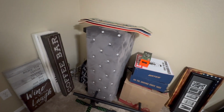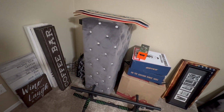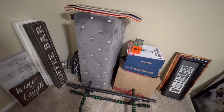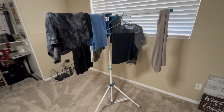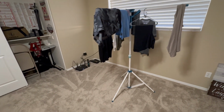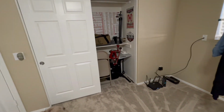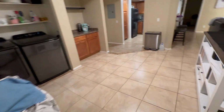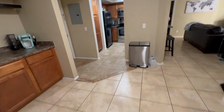And unfortunately, I think I might get rid of my bench. I don't want to, but we don't have room for it if we're going to put a couch here. And then the clothing rack is right here, just gets it out of the way so there's some space, and then Kyle has his stuff over there. So that's pretty much it for that room.